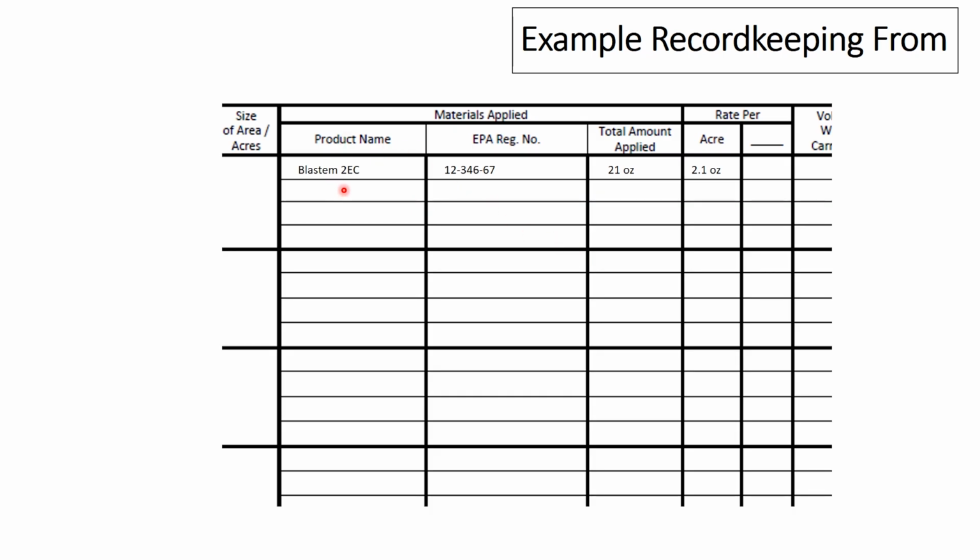So when we continue to work ourselves across that line to get the information that we want, it's asking for the product name, and we're using Blastum 2EC. The EPA registration number, we do not want to mistake that for the establishment number that's on a lot of products. It should say EPA registration number. That's a very easy mistake to make, so make sure you get the correct number. That is true.